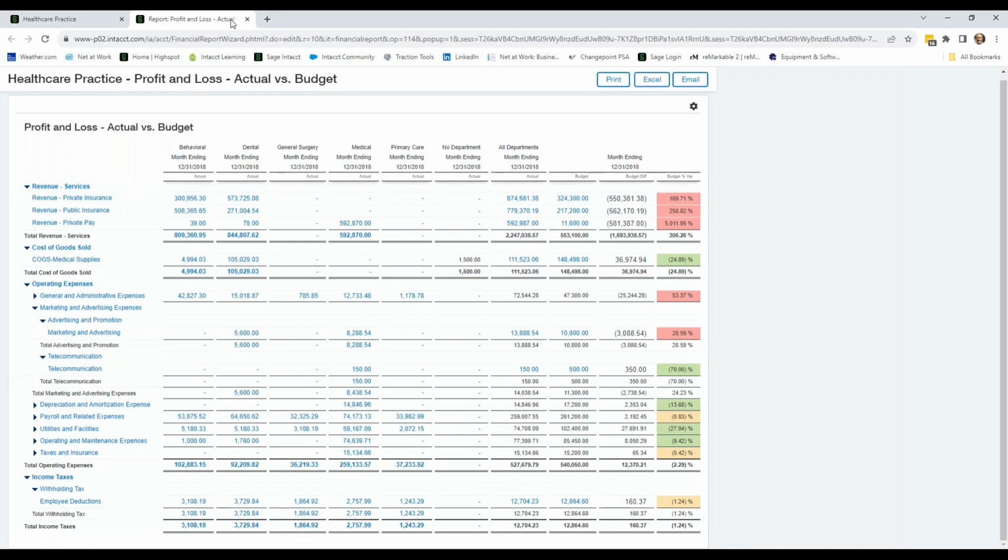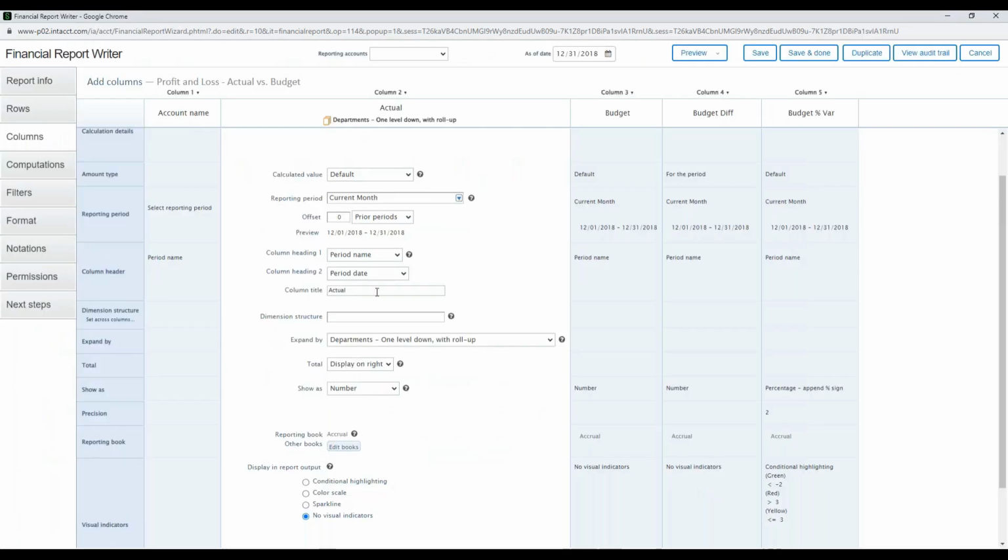To be able to do that, you'll notice that when we were looking at the financial report writer, you didn't have to know anything about databases. You didn't have to know how to write SQL statements. You didn't have to be a BI expert or any kind of technical wizard to make it happen. As long as you understand how your data is being captured, you can learn this point and click interface for building financial reports and tailoring them to show the information the way that you want to see it.